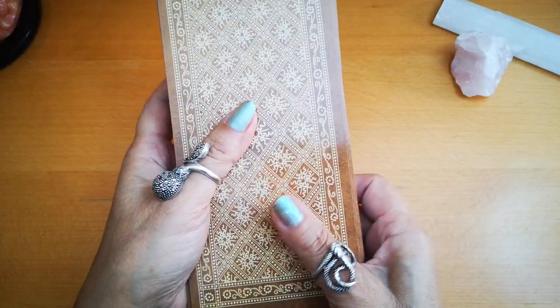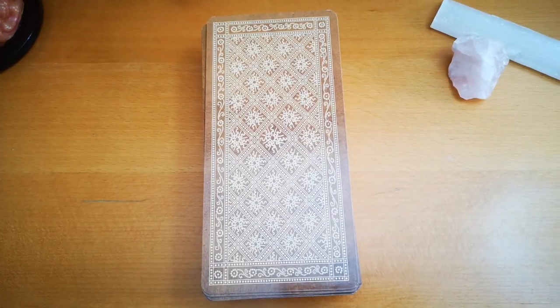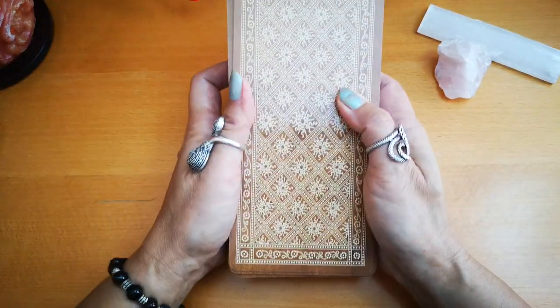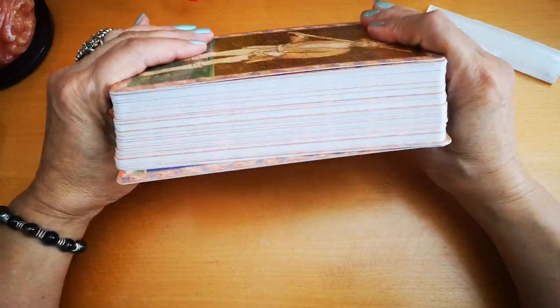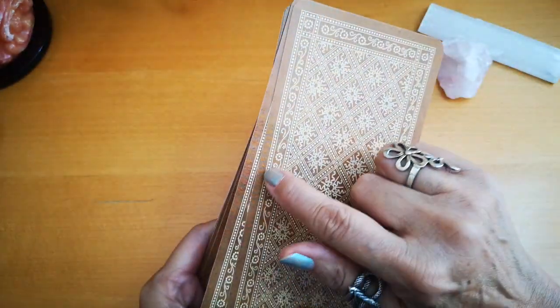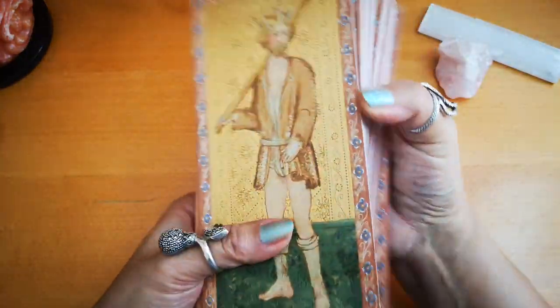But the cards are just stunning. They are so large. I really need to do it like this so that you can see the cards. Look at the cards in your hands. They are so good, so large. Look, very thick deck. Very large. These are the backs with this pale color. I did not edge it, but I'm planning to do so.